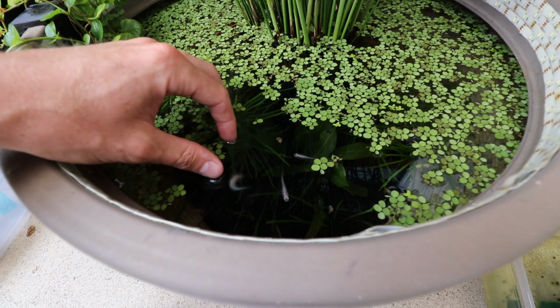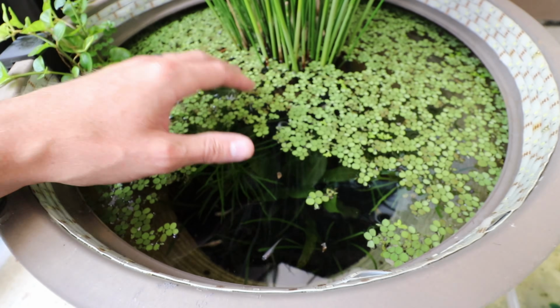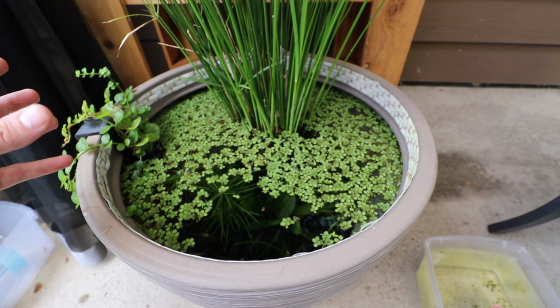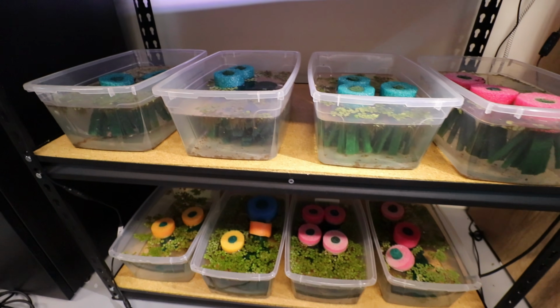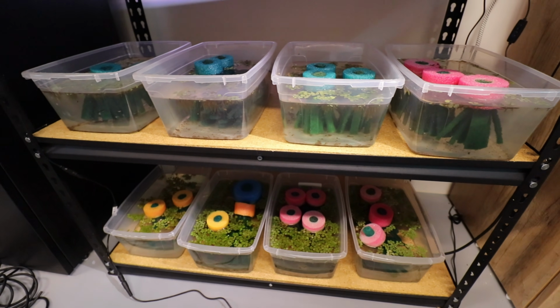If you're not using this particular fish this season in your small little ponds that you're setting up, or maybe even your big pond, I think you're missing out on a lot of fun. So today's video, I'm going to tell you everything that I know about what I think is the best aquarium fish, specifically for the pond setting.